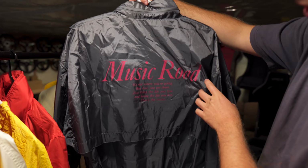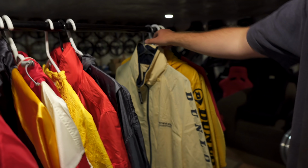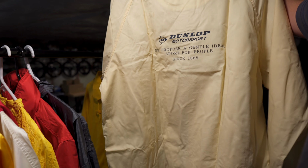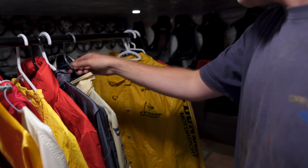Alright, Alpine music road jacket. It's not where you're going, but how you get there. Just living the life you love and loving the life you live. Another little Dunlop motorsports jacket with fire sleeve print. We propose a gentle ideal sport, yeah, for decent people. Decent. All right. Fire. All right.